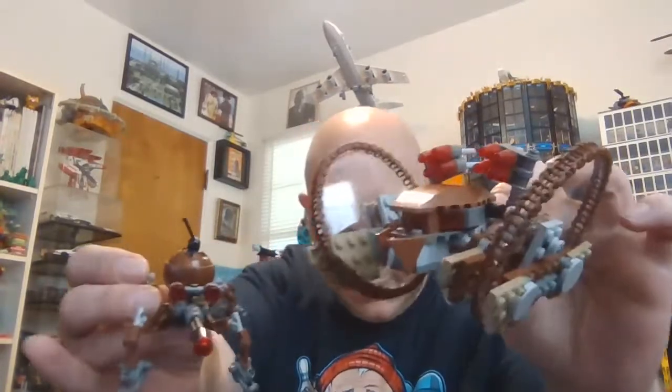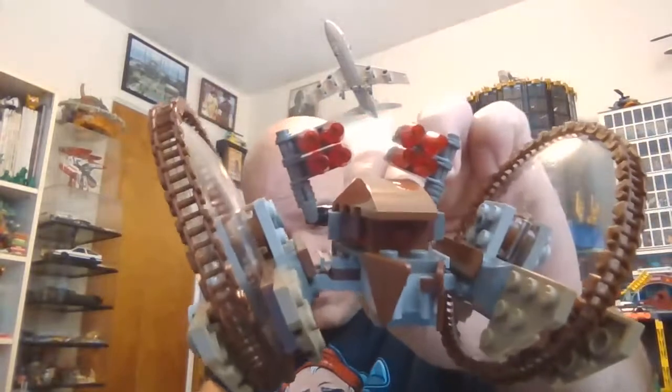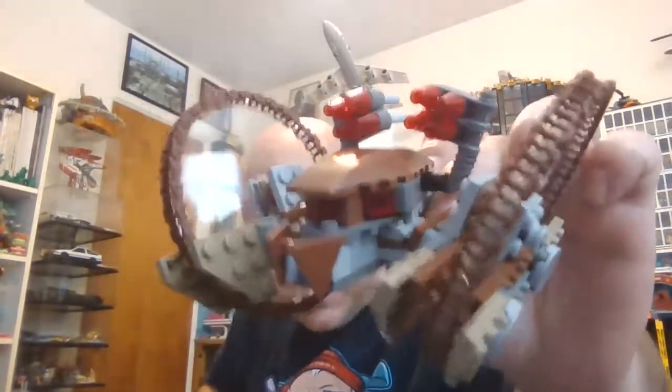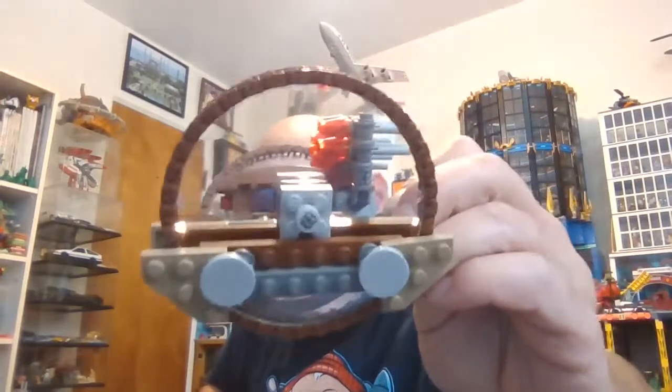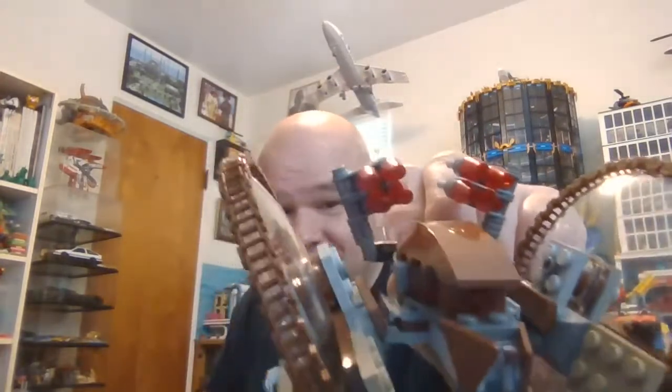We have the Hellfire Droid and Spider Droid set. And then the troopers that came along with that. So the clone droids and whatnot. It's a pretty cool set. Those are big 8x8 dishes with little chain bits or tank treads or whatever you want to think of them as around there.